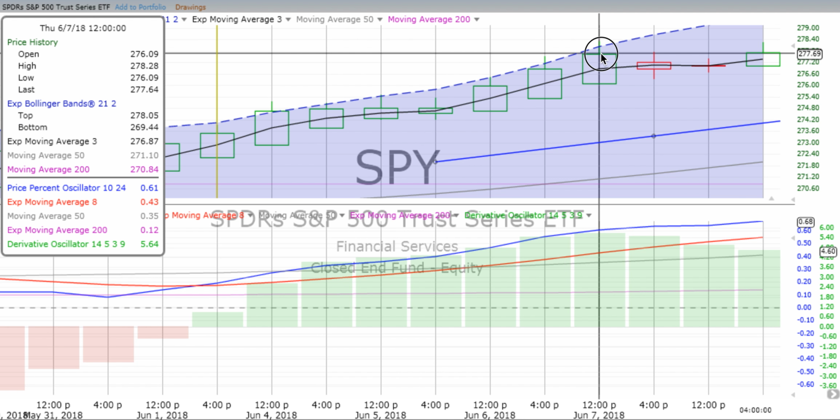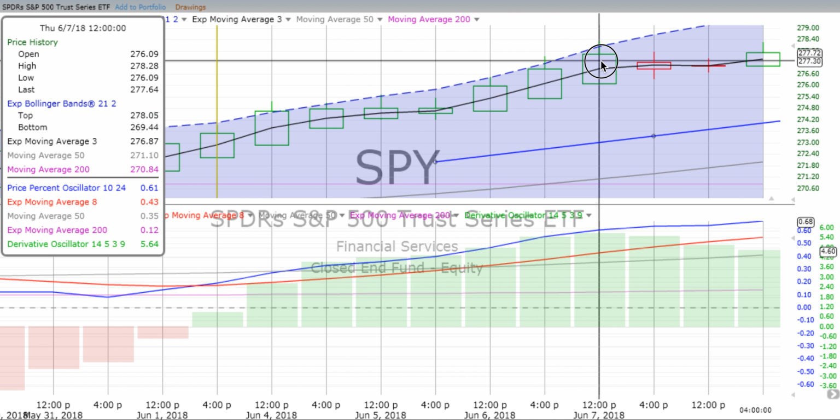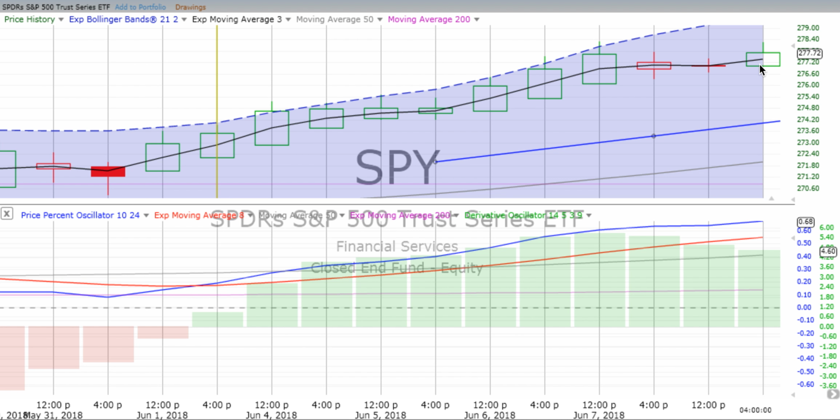But do be cognizant of where things are. Even though the S&P 500 was up 0.31%, it's really hitting about the same top around 277.70. Now that concerns us because we have 2 down candles in the interim between a topping off point on the morning of the 7th and on the afternoon of the 8th. So be careful and cognizant.